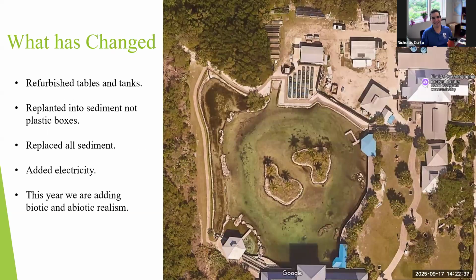So I know it's a lot. What has changed? We've refurbished all the tanks and the tables.